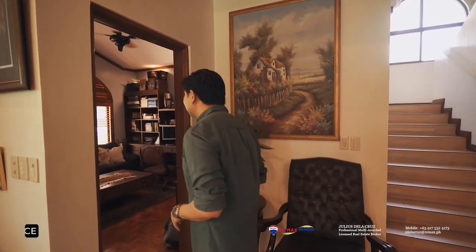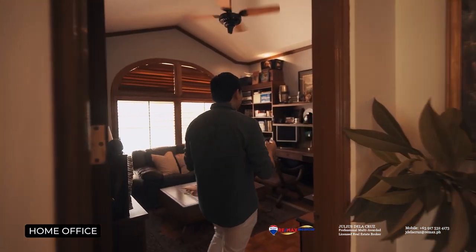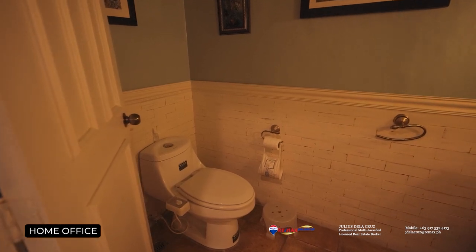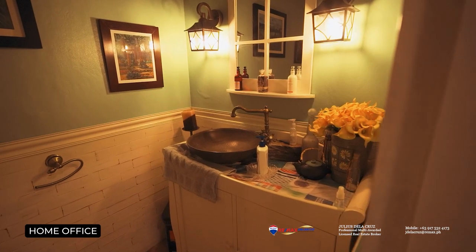Just before we explore the other parts of the home, we're still here at the first level and we will visit one of the first rooms in this floor. This has been conveniently and creatively turned into your very own home office. Of course, this home office features as well a high ceiling, and it also comes with its own ensuite, toilet, and bath.